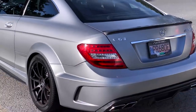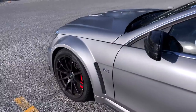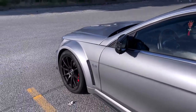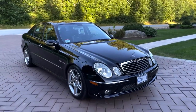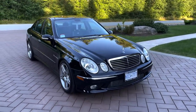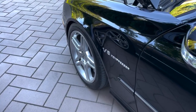The issues with cam wear and the cam adjusters are the two more common issues, and they affect every single model year with this engine. The head bolts were updated in 2011 after engine number 60658. I can also throw fuel consumption under reliability and running costs, because the M113K is a little bit better on fuel both in city and highway driving, about 10 to 15% better in my experience.